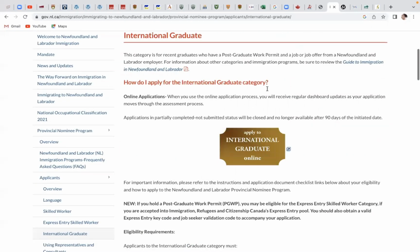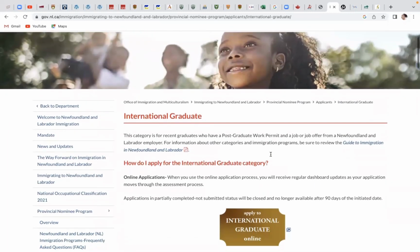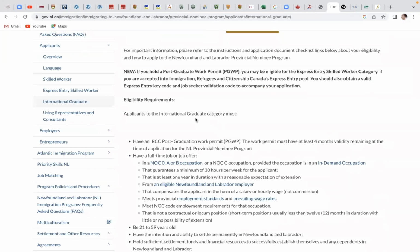So another one is Newfoundland and Labrador. If you want to go through that, they have an international graduate route, okay? For their international graduate route, look at the eligibility. Applicants to the international graduate category must have, of course, a postgraduate work permit. Once you graduate, you apply for that using your school transcript, certificate, and a few other documents, okay? The postgraduate work permit must have at least 4 months validity remaining on it.